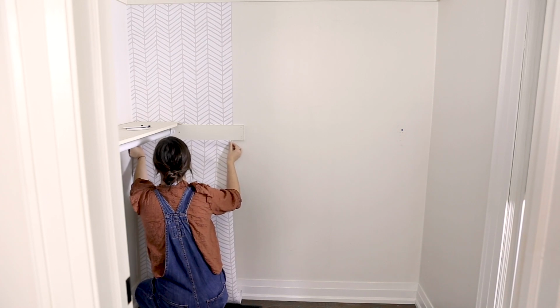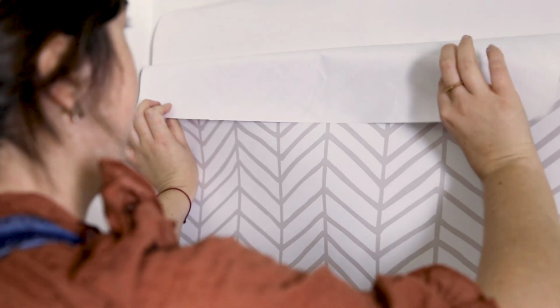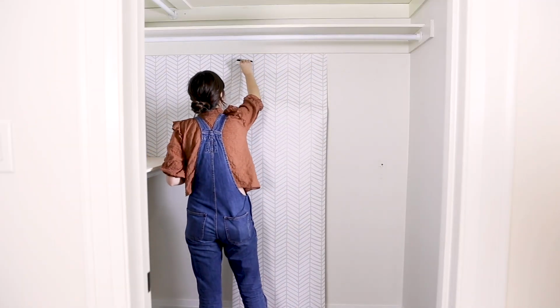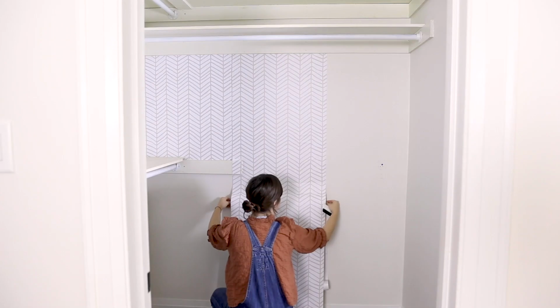So the first thing you want to do is line up the paper in the corner of the wall, and then you want to gently peel back the adhesive layer. It's like a giant sticker. Smooth it down and then use some sort of squeegee. Usually they will send this in the package to smooth it out on the wall. It is that simple.